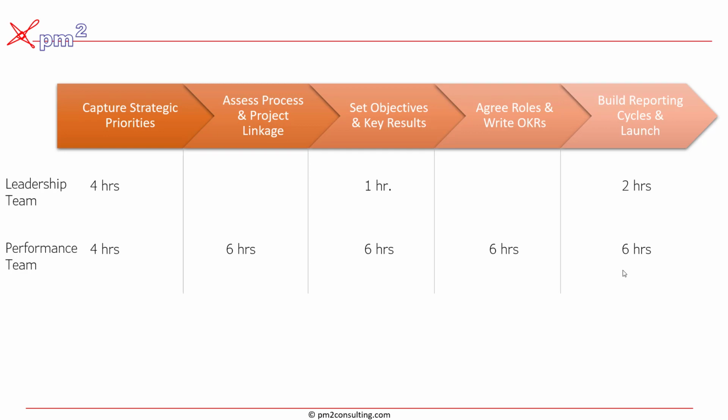But sometimes it's impossible to take people offline for 5 days. It could also be done as 1 day a week extended over 5 weeks, but we find that that tends to be wearing on the organization.